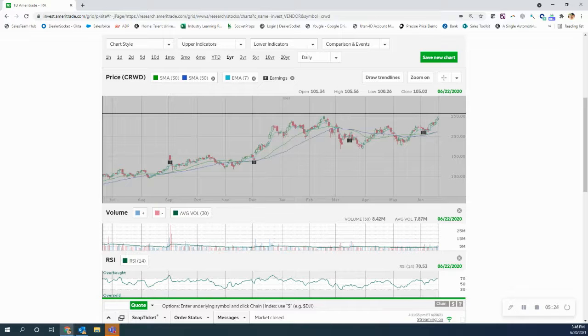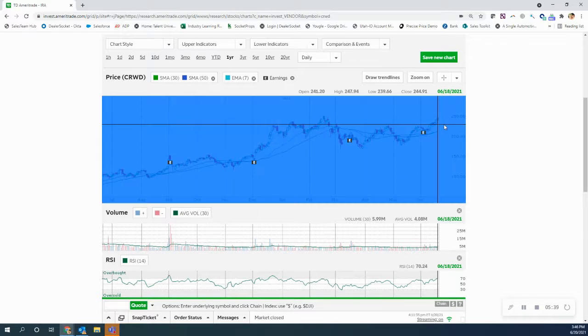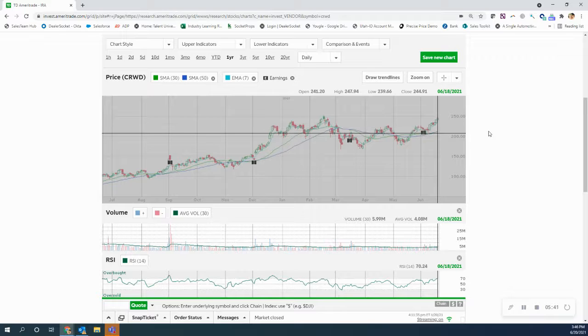It's about making sure that you get that confirmation. I would say staying above 227 is where Crowdstrike is at, and obviously right now it's way up there in the 240s. So if I end up joining that one, it will be right around 242.5 as the strike price that I'm looking at.